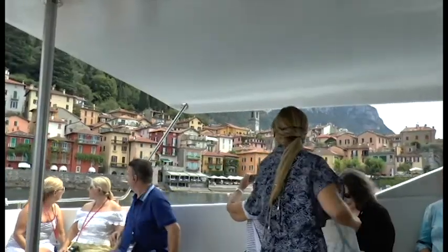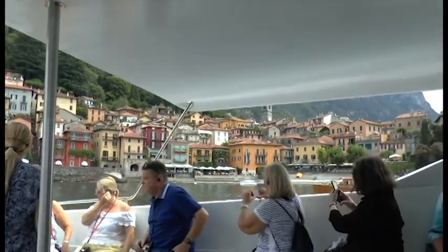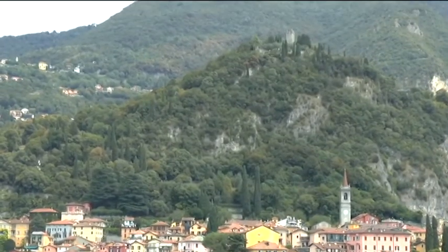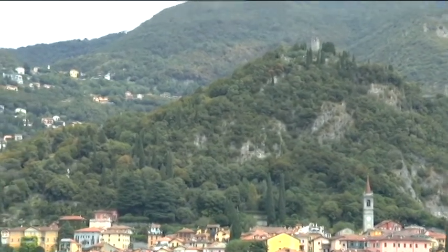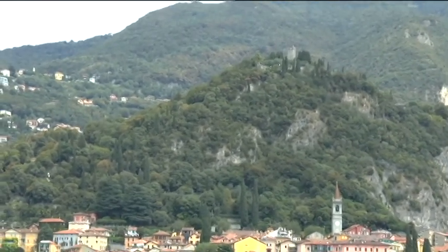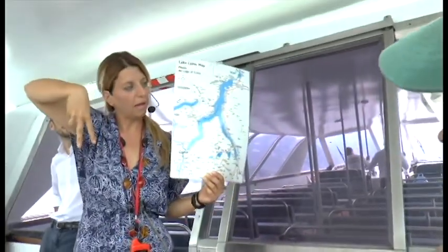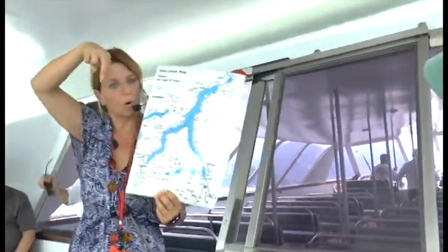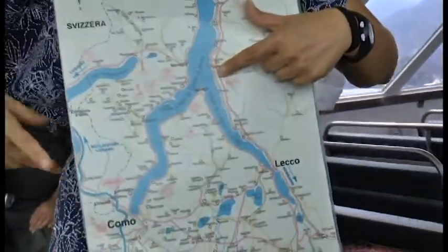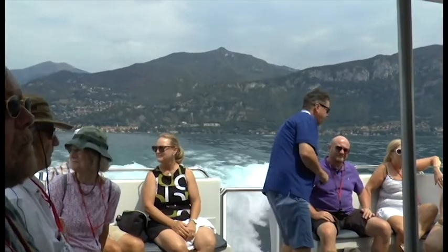You can take a good picture, because you have Varenna in the back. See on the top of the hill, the castle, Castello di Vezio, built in the 12th century. So long, long time ago. Can you see that the lake has the shape of a Y upside down? It looks like a man with two legs that is walking. Varenna is the place that we left behind, this small town, a fisherman village.